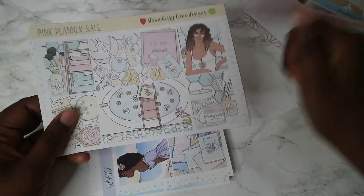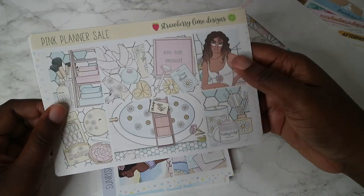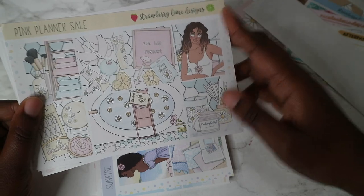The colours look much better on camera, but they were really dull pieces of paper. These are the four boxes.